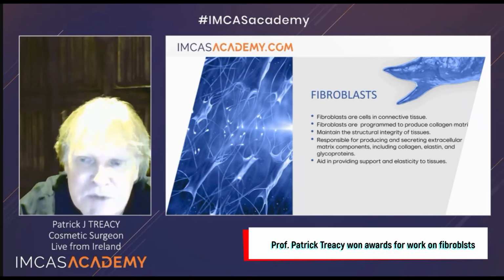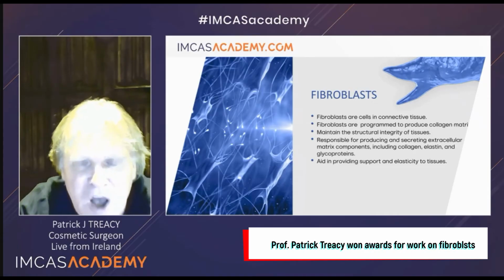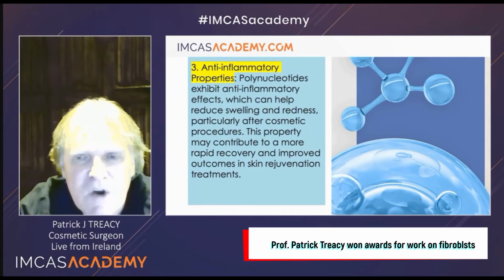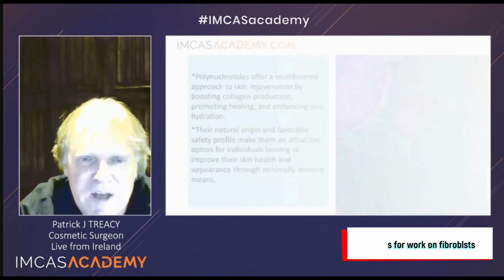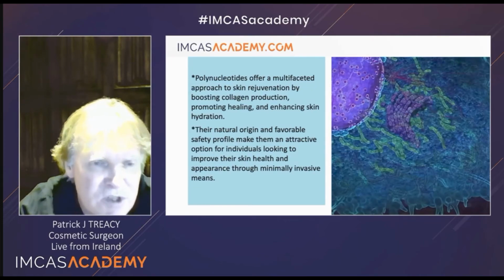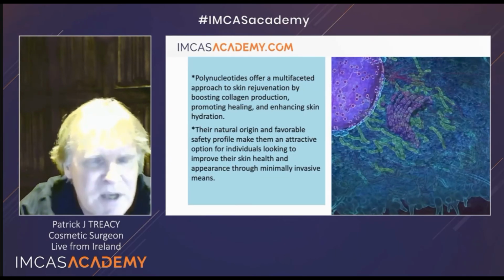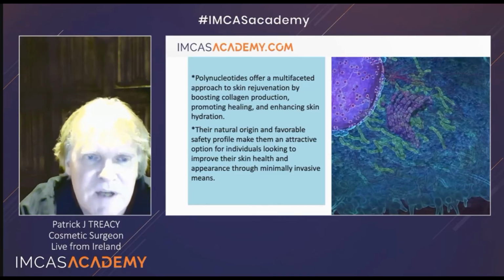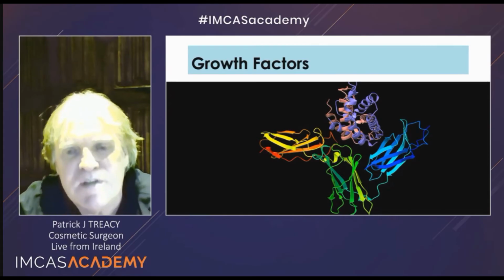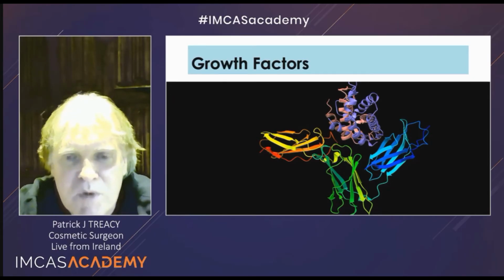Now, they'll produce the extracellular matrix components, collagen, elastin, glycoproteins, all the things that we need to keep cells healthy. And as a consequence, we use these quite a lot for that particular reason. So they offer a multifaceted approach to skin rejuvenation by, as we said, originally hydrating all the cells, but also boosting collagen production, promoting healing, and because of their origin from the source, they're comparatively safe. And I'll go through that in a moment as well, where we get them from salmon sperm and why we do it.